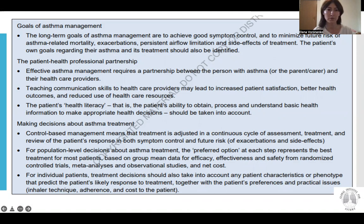The patient health professional partnership. Effective asthma management requires a partnership between the person with asthma and their healthcare providers. Teaching communication skills to healthcare providers may lead to increased patient satisfaction, better health outcomes, and reduced use of healthcare resources. The patient's health literacy, that is the patient's ability to obtain, process, and understand basic health information to make appropriate health decisions, should be taken into account.